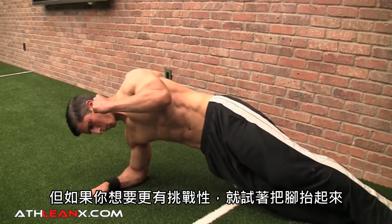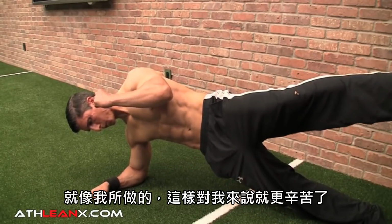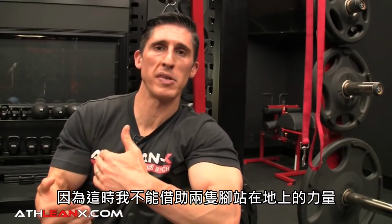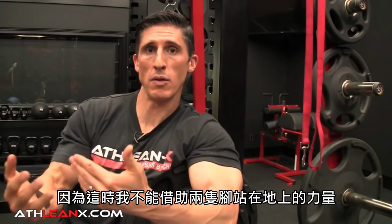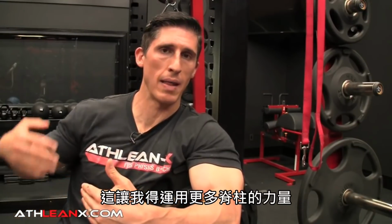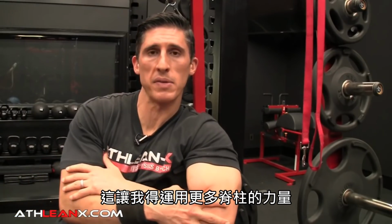But if you want to really add a challenge, try to lift your leg up here as you're seeing me do. That will actually make it much harder for me because now I'm not getting the ability to push through into the floor with 2 feet and 2 legs, but really just with that bottom leg, which makes it all that much more demanding for that lateral pillar strength on that bottom side.